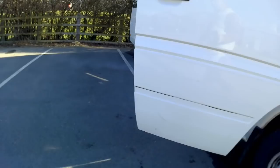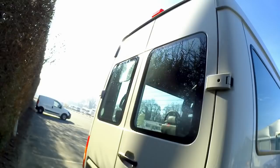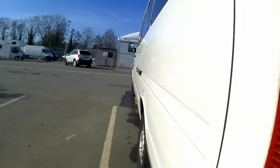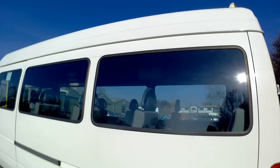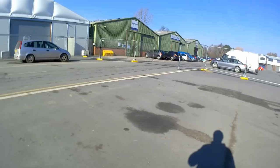There's no dents or knocks in it. Oh, no? Yeah. Diesel heater in it. That's lovely. Look at those. Electric tail lift. There's no dents or bangs in that whatsoever. And as I say, it just started. Look at that, there's not a dent on that side. Not a scratch, not a blemish of rust. Yeah, I like it. Alright, you can go and put it in a lineup.